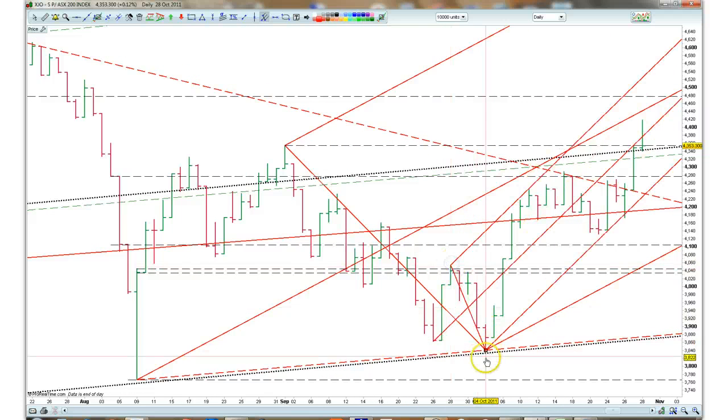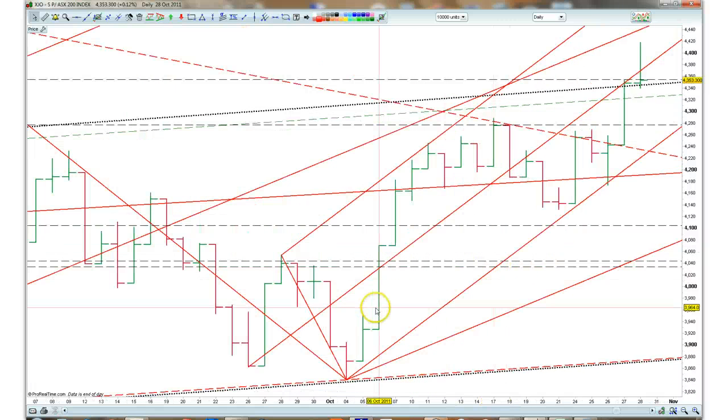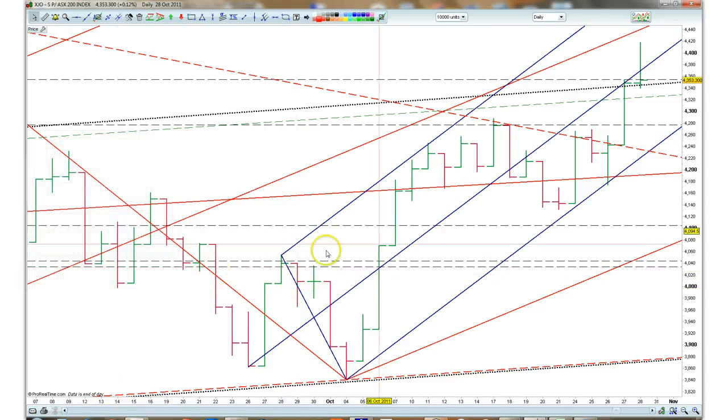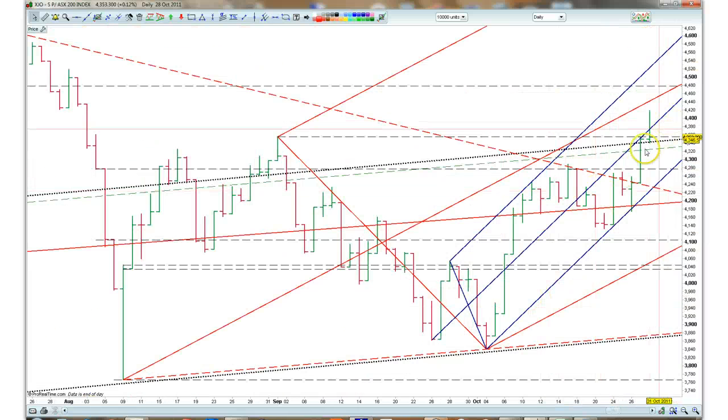That low, that high, that low. So an Andrews pitchfork is just, you go low, high, low, or high, low, high to get them. And there we go, we've up thrust the median line, so come through. So it's still oscillating around that median line. It's pretty steep though, but it's still valid.